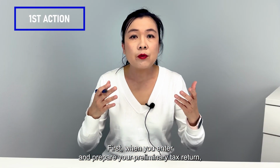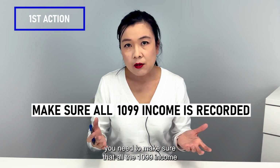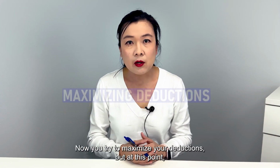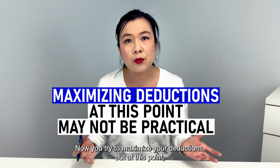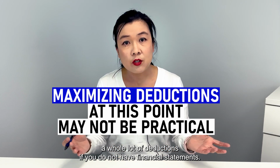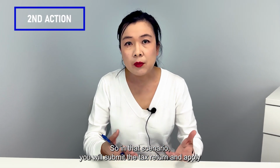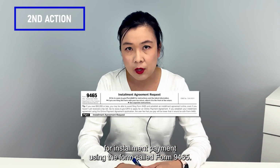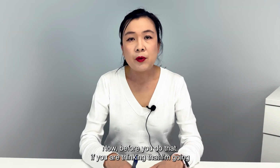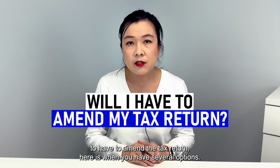First, when you enter and prepare your preliminary tax return, you need to make sure that all the 1099 income is actually recorded on your tax return. Now, you try to maximize your deductions, but at this point, if it is April 15, you probably are missing a whole lot of deductions if you do not have financial statements. So in that scenario, you will submit the tax return and apply for installment payment using the form called Form 9465.